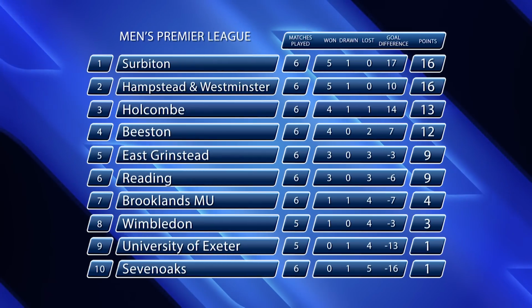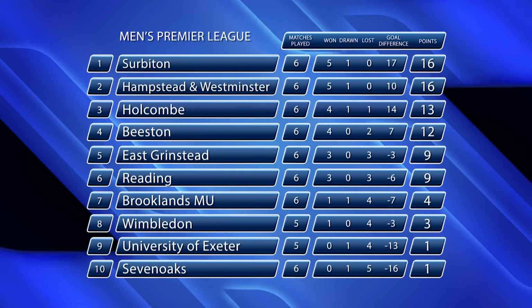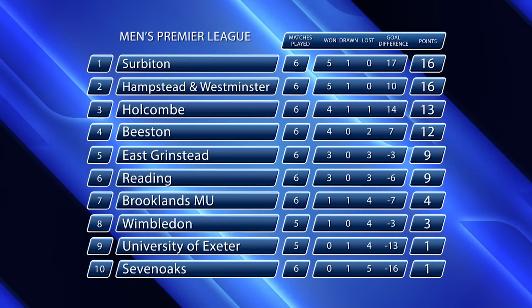Surbiton now lead the way on goal difference ahead of Hampstead and Westminster, with Holcombe and Beeston close behind. Brooklands' win lifts them up to 7th, with the bottom 2 remaining unchanged.